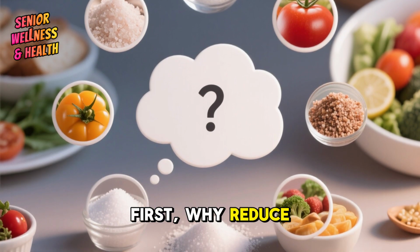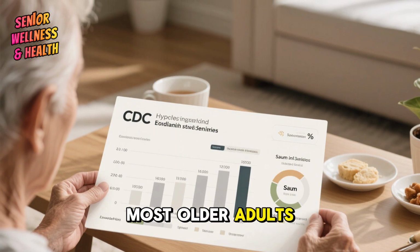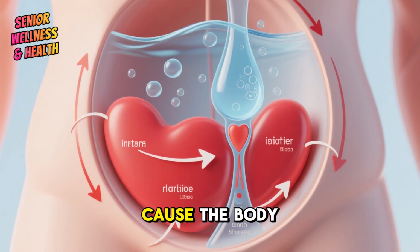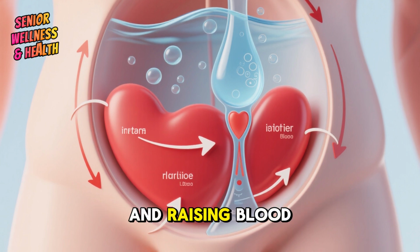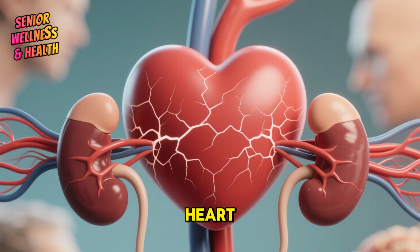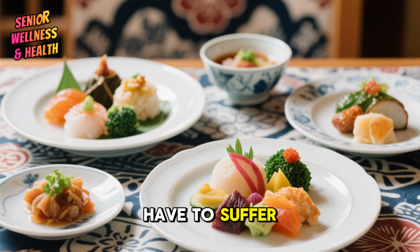First, why reduce salt? According to the CDC, most older adults consume far more sodium than recommended. Excess salt can cause the body to retain water, increasing blood volume and raising blood pressure. Over time, this puts extra strain on the heart, kidneys, and arteries. But flavor doesn't have to suffer.